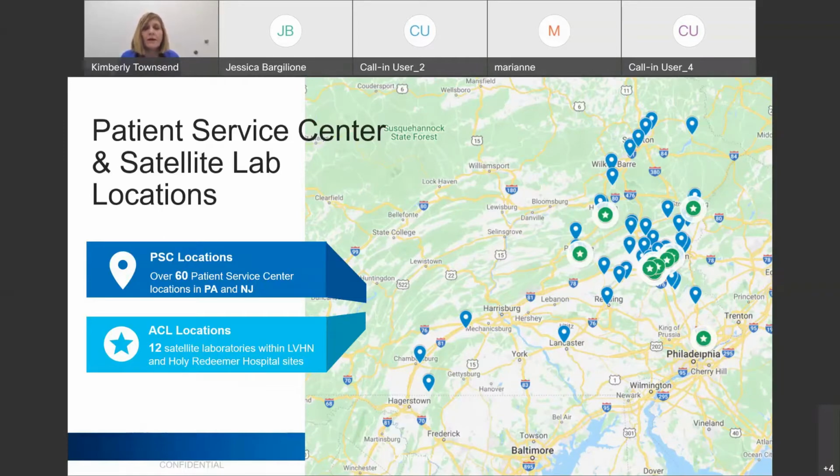So if you would come to our school and be a student, you would be assigned at one of our patient service centers to do your clinical rotations. And all of these that you see on this map are places that you could possibly get jobs once you actually finish the school.